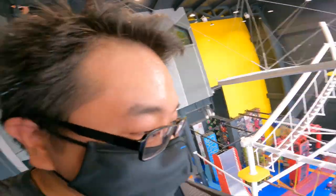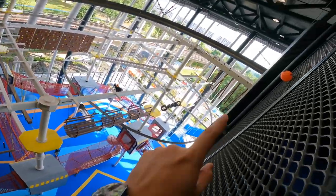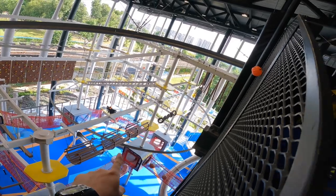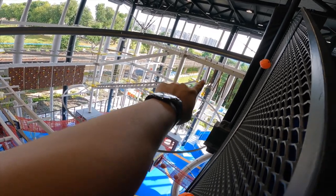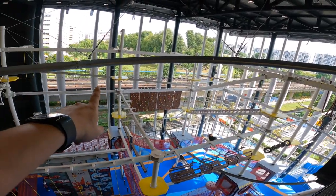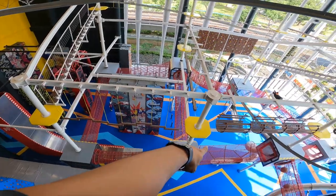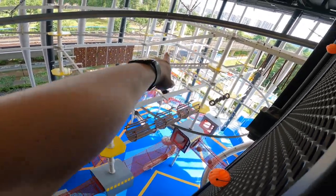Going to the man cave. Let's go. It's at the fourth level. After trying out all these obstacles, look. We start from there. Walk to the right, to the left, then all the way and head down. Go back here again, and we have to go back up to the same location. So the start point and the end point is the same.